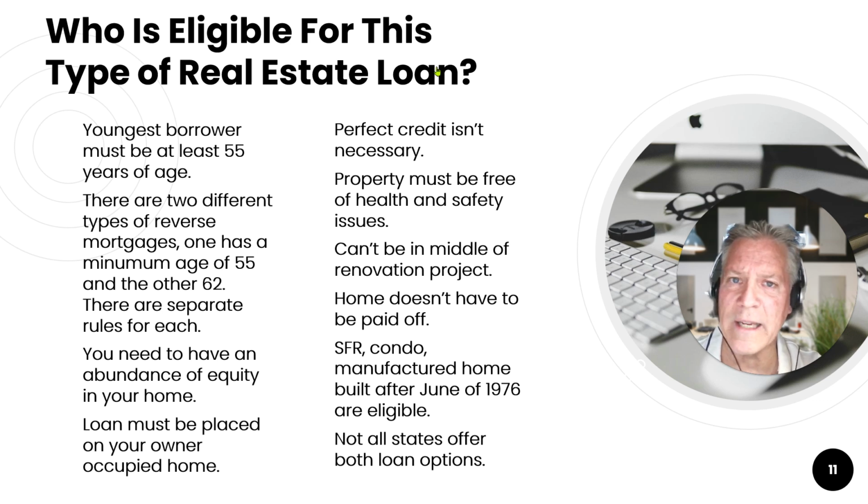So you do need to have an abundance of equity to get these loans. It must be on your owner-occupied residence. Can't be on a rental property. Credit doesn't have to be perfect. Has to be free of health and safety issues, where you can't be in the middle of a remodel. Can't get one of these loans if there's construction going on. Can't get really any type of real estate loan. Construction's going on. You want to get the loan first, then do your construction. And again, the home does not have to be paid off to get a reverse. Single-family residence, condo, manufactured homes made after June of 1976 are all eligible. And again, as I mentioned, not all reverse mortgage options are available in every state.